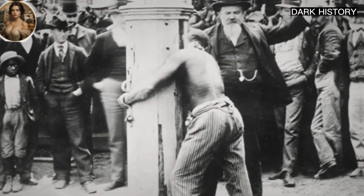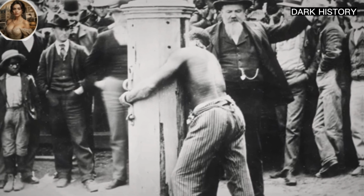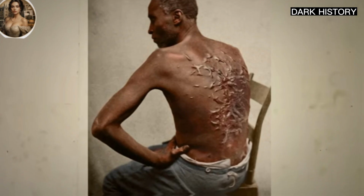The branding iron itself was inexpensive, simple, small enough to fit comfortably into one hand. Yet it became one of history's most effective tools for transforming a human being into property bearing its owner's permanent signature. Number 4. Children's shackles.